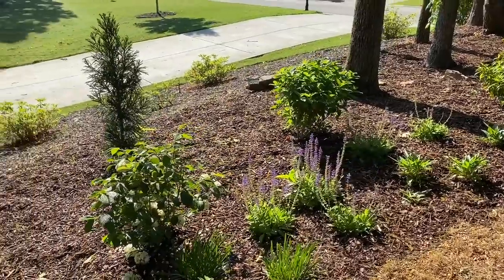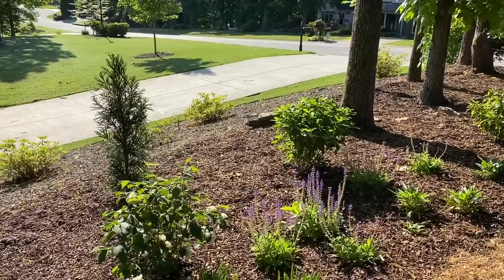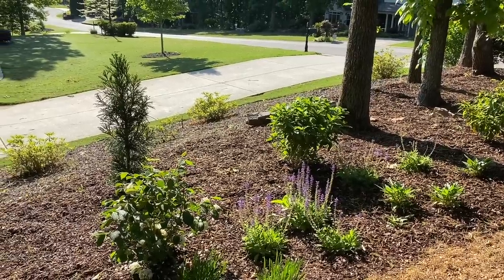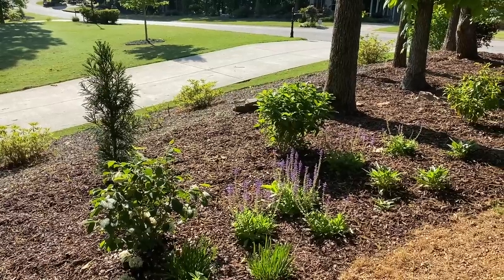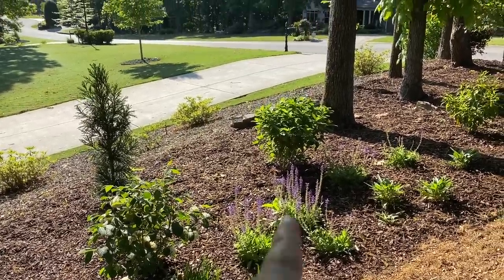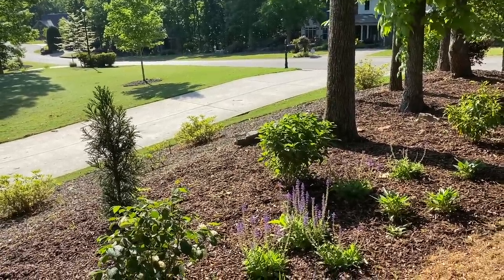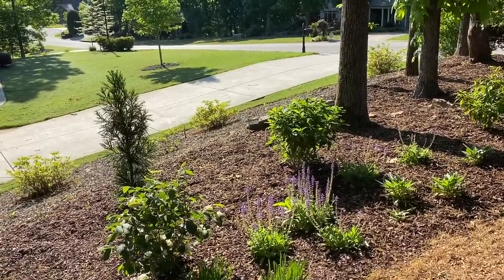This area is still doing really well. Nothing's wilting. Everything's staying nice and green and happy. So I think what helped is I just dug a really extra deep hole, because there were like 10 rocks in that hole for this hydrangea right here. I had to take out a ridiculous amount of rocks to get that one planted. And so I think that's probably why things were drying up so fast.